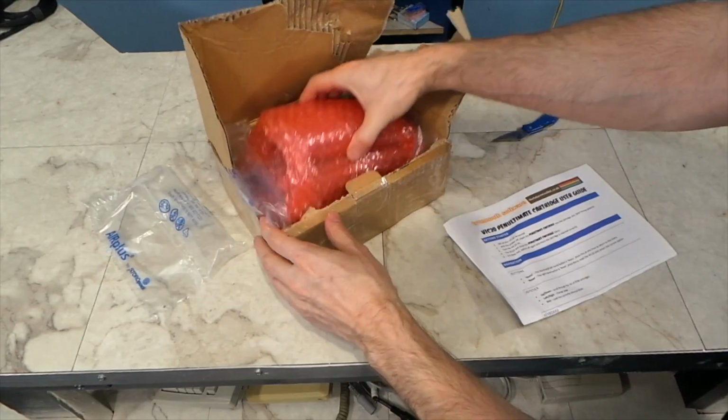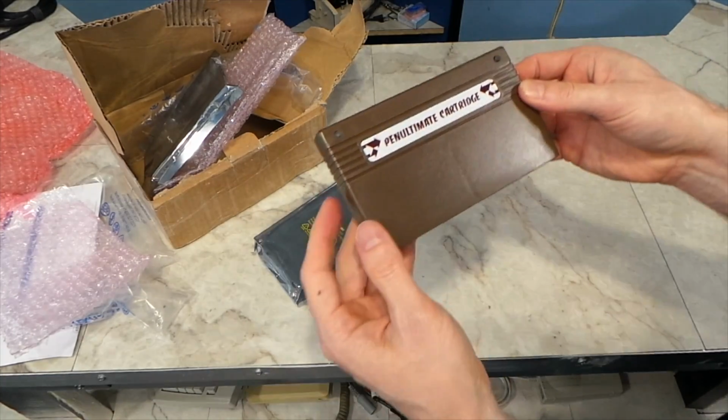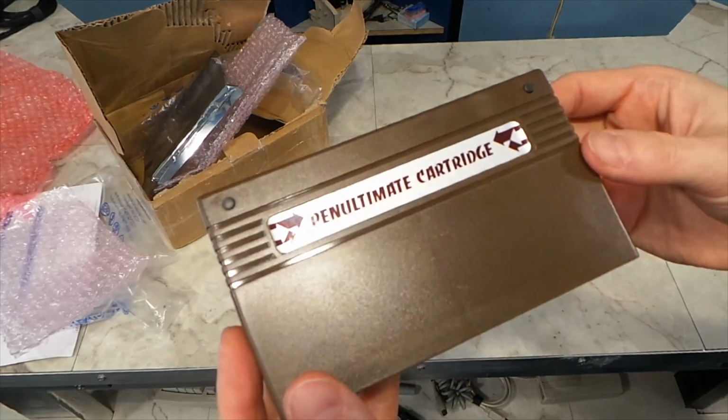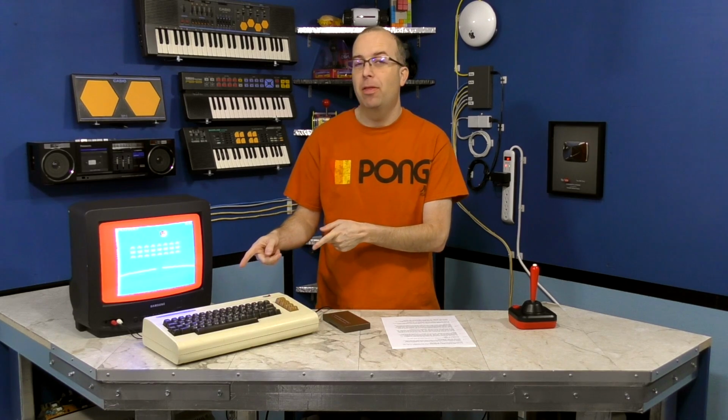Last month, one of my fans sent me a Penultimate cartridge. This is a modern day cartridge for the Commodore VIC-20, and it does a lot of different things. So in this episode, you're going to be seeing a lot about the VIC-20.